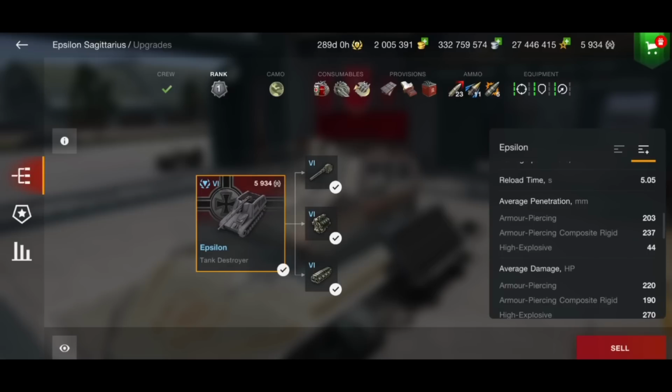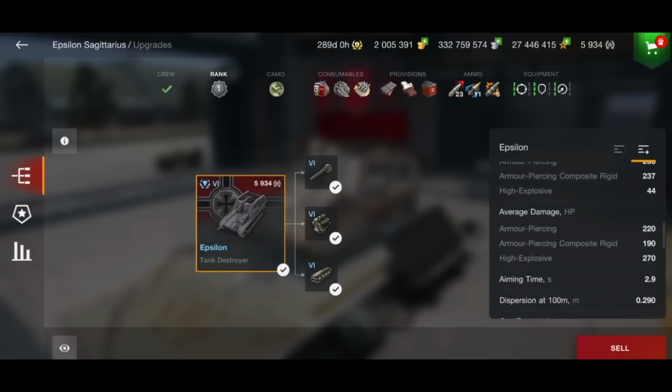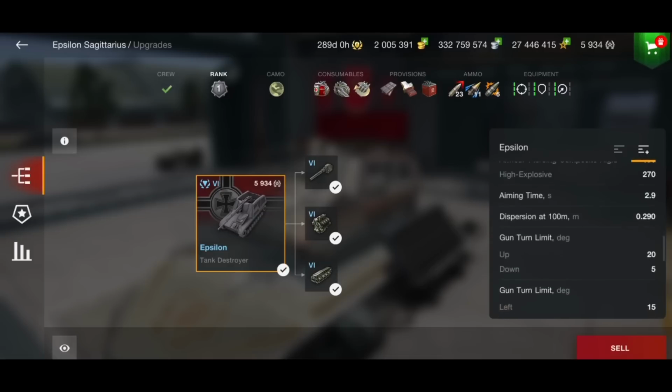You've got a 220 alpha gun on the standard AP. On your APCR, you've got 190, and on your HE, 270. Aim time is pretty solid at 2.9, and so is the gun dispersion at 0.290, which all goes to show that it is a campy tank. You need to sit at the back and you need to camp. That is what you need to do with this thing if you want to succeed.